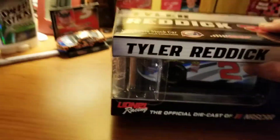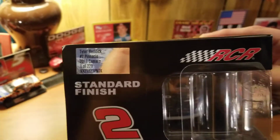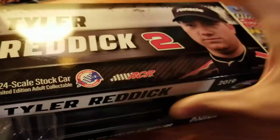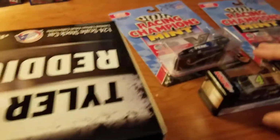So first, with the 124, we have Tyler Reddick's. Was this Pinnacle, basically the standard car. They only made 229 of these, surprisingly. Picture of Tyler, render of the car, all your standard stuff. Nothing really that much to write home about.